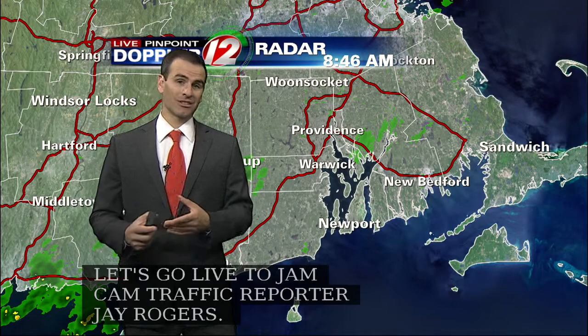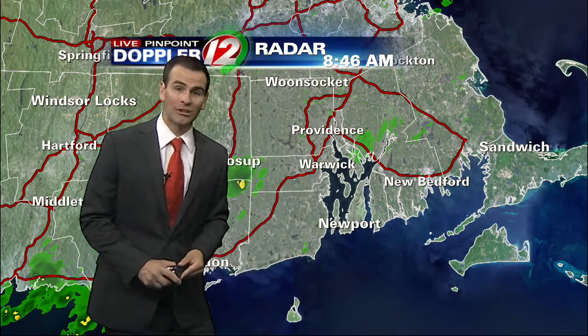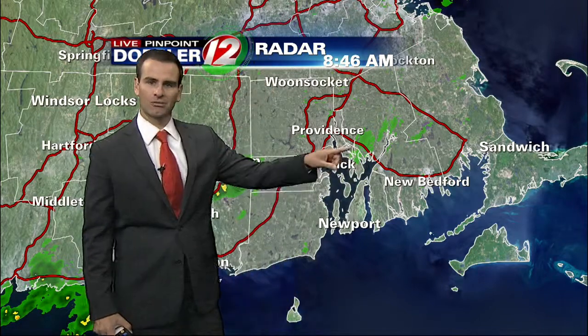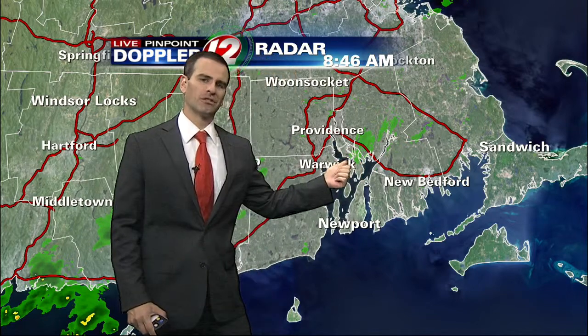Temperatures right now are in the 60s, and they will stay in the 60s for most of the day. Humidity is also quite low. We'll get to that in just a second. A few areas of showers we're tracking right now. This one here crossing 195 around Fall River. Not much to this. In fact, a lot of this rain may not even be hitting the ground.